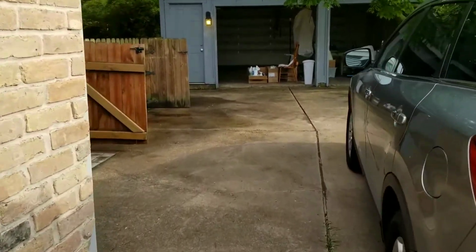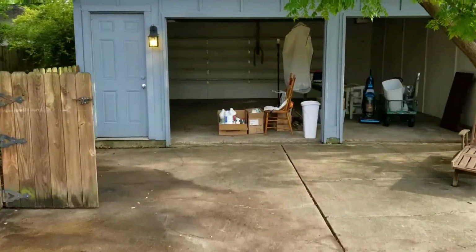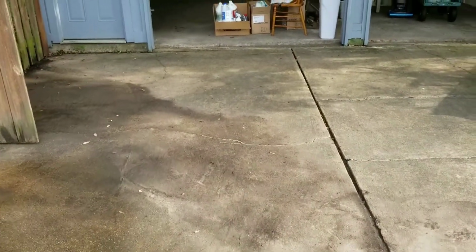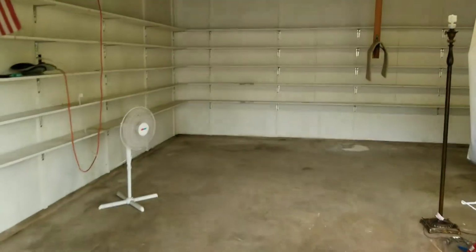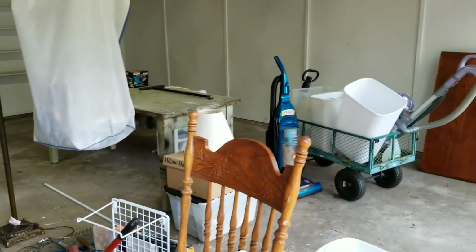Now, being a guy, I'm gonna start with the garage. This is where we spent a lot of time. We changed engines in this driveway right here. Probably more than once. Did a lot of work on cars. Here's the garage, pretty clean. There's a few things left over that we have to move tomorrow.